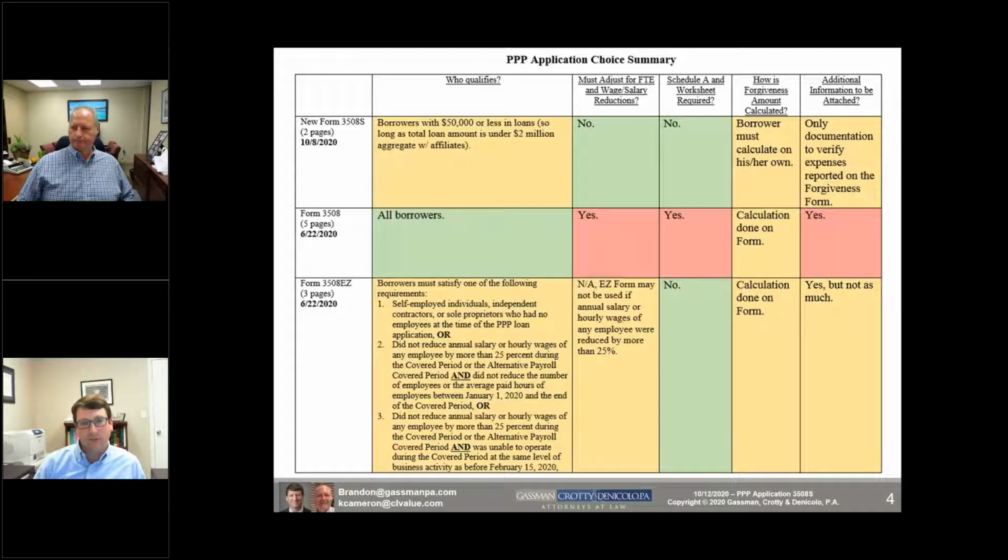So this new form, the 3508S, if you have less than $50,000 in a loan balance, then you can use this new form. There's no real requirements for anyone to retain any employees. It doesn't matter about the number of employees you had. If your loan was less than $50,000, you can use the 3508S. The main application, anyone can still use it, regardless of whether you qualify for the other two. You can elect to use this and provide more detailed documentation if you so prefer.